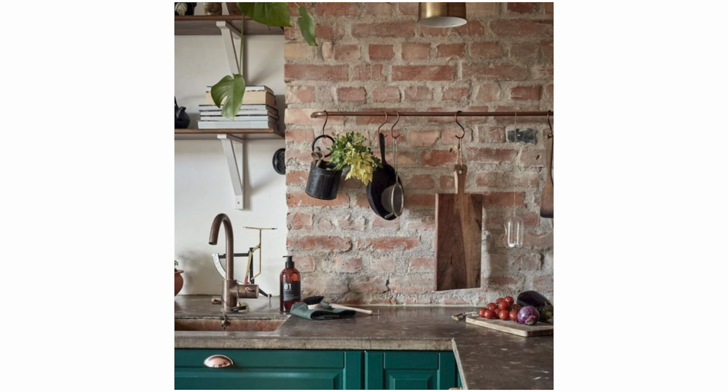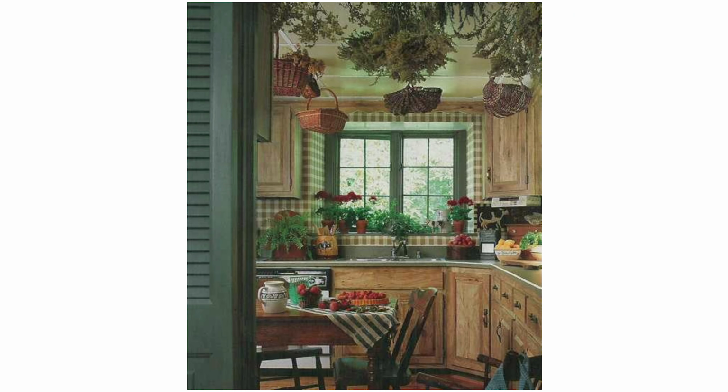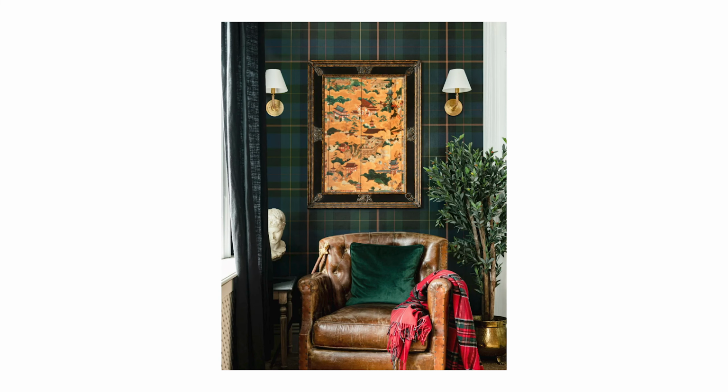You'll find natural materials like maybe a brick wall or tiled floor, old wood floors, dried plants, just things that embody coziness. And again, if you think of like a traditional English cottage, it very much emulates that.